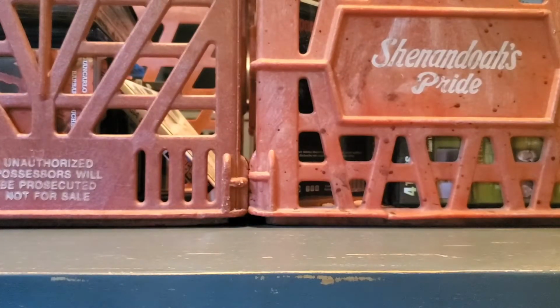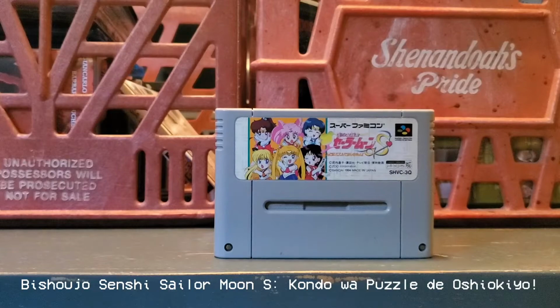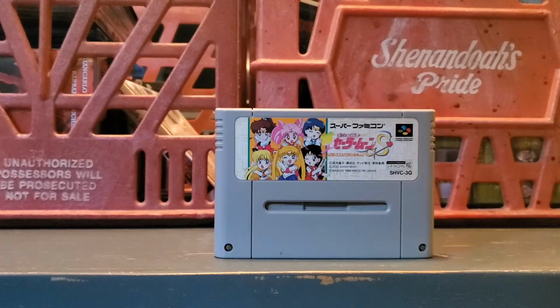Alright, getting back to Super Famicom games. Fuck, these things are a pain in the ass to get out of this box. First up is Sailor Moon S or Sailor Moon Super S, and it's a puzzle game. This is a really, really fun puzzle game, by the way, and it's fairly cheap.